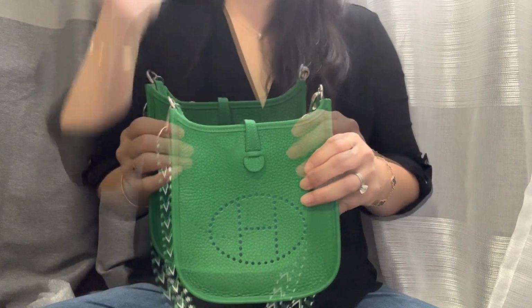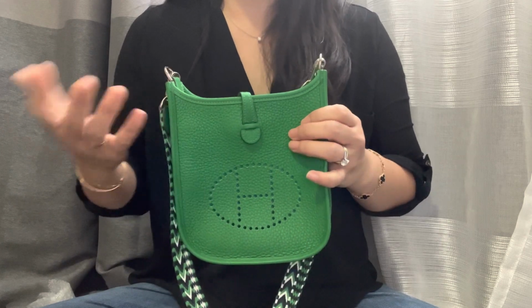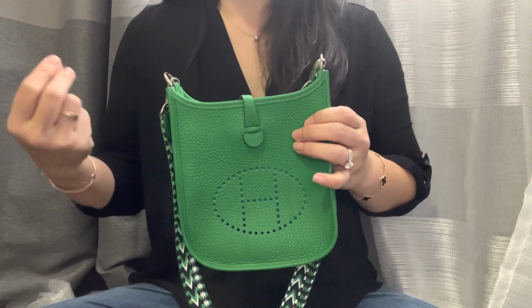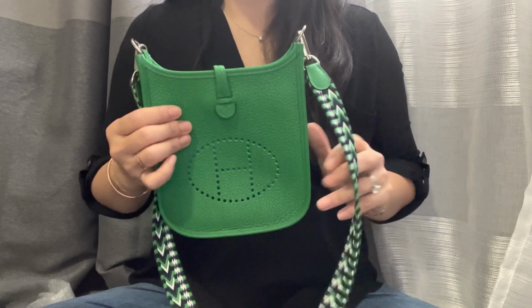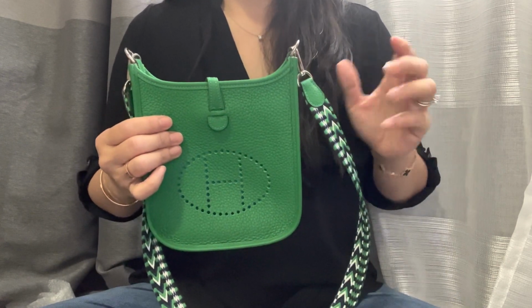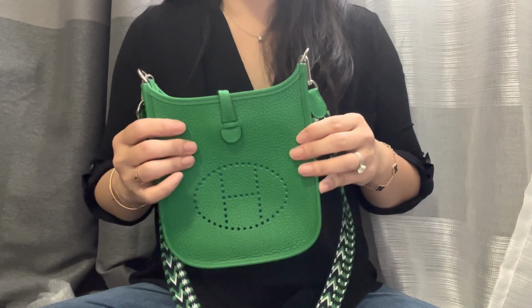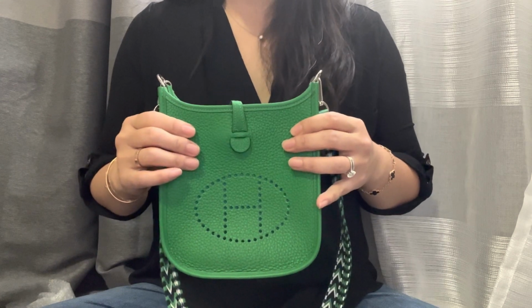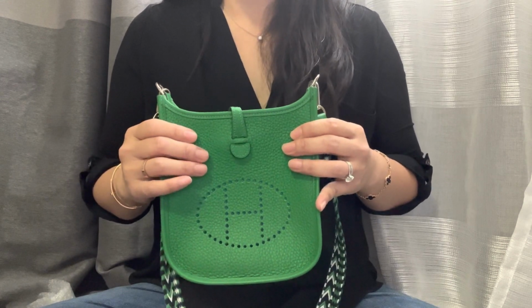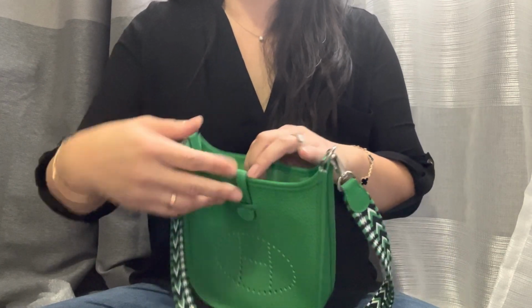Before I saw this bag, the Evelyn was not even a style that I looked at. I saw people unbox it, but it never really made me want to buy it. But when I saw a picture of this in this color with the strap, oh my gosh, I totally fell in love, and I wanted it just for the color. After owning it, I have to say this is such an amazing little bag. It really is. It's so carefree.